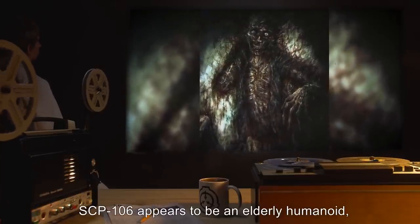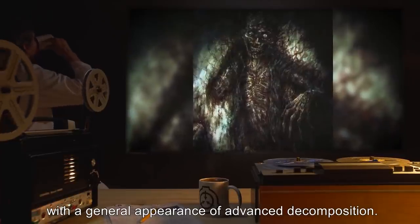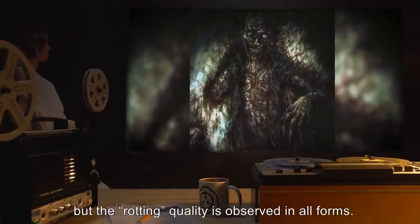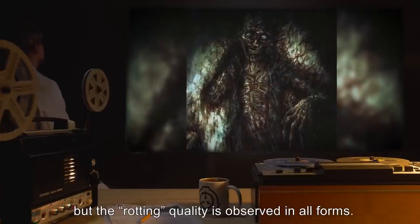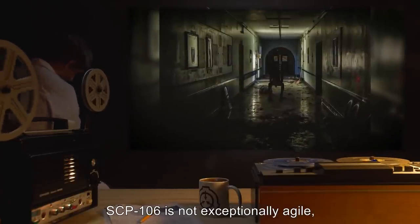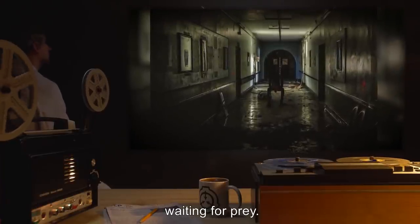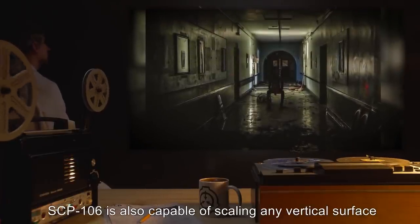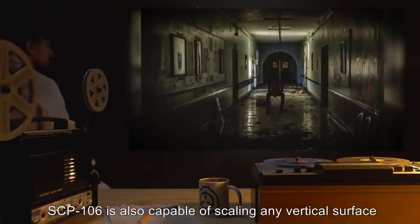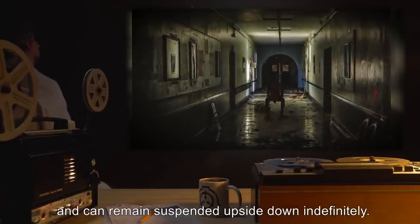Description: SCP-106 appears to be an elderly humanoid, with a general appearance of advanced decomposition. This appearance may vary, but the rotting quality is observed in all forms. SCP-106 is not exceptionally agile, and will remain motionless for days at a time, waiting for prey. SCP-106 is also capable of scaling any vertical surface, and can remain suspended upside down indefinitely.